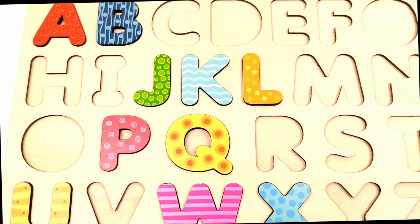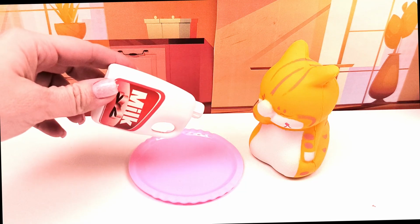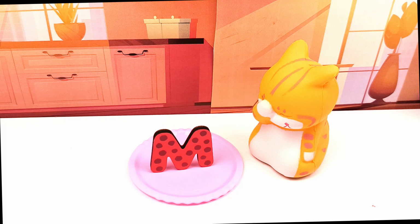P. Hello, little kitten. Why are you crying? You haven't got milk? Let's help our kitten and add milk in his plate. Enjoy, little kitten. M is for milk.